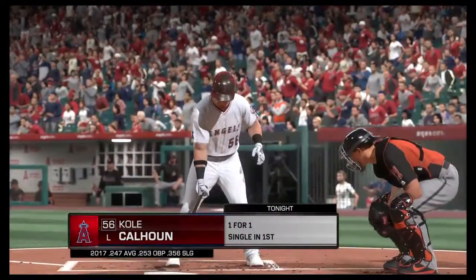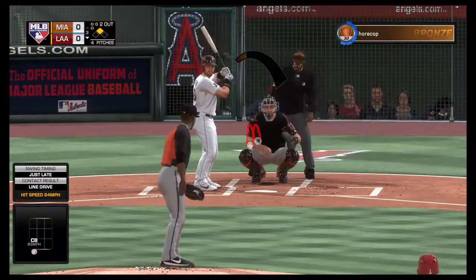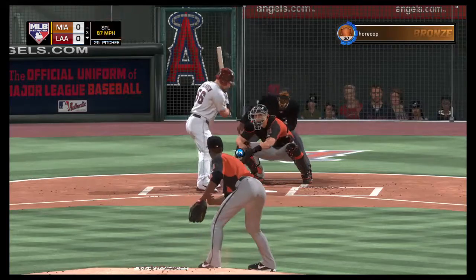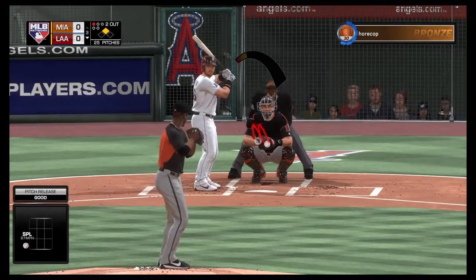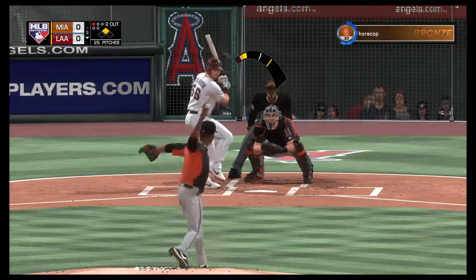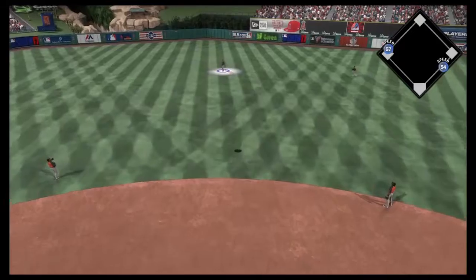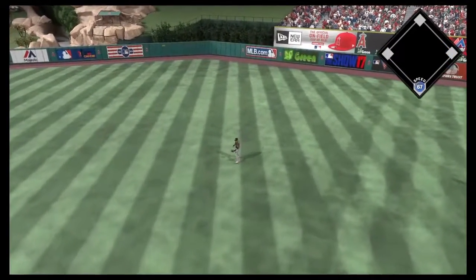Ready for another chance, Cole Calhoun, 1 for 1 after a single his first time up. Good lead there at second. Here's the pitch. And there's a pitch that just misses the inside corner. This is skied into the air to straightaway center. Yelich is under it. And that ends the inning.